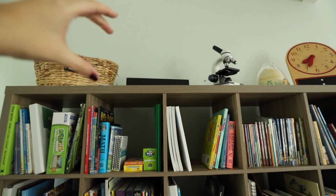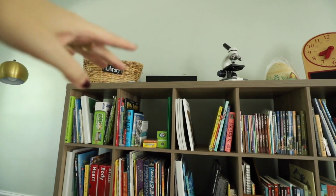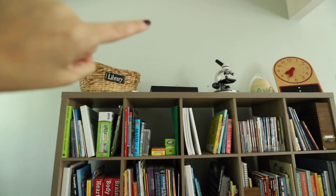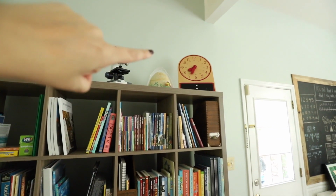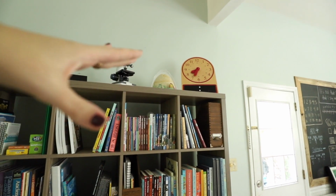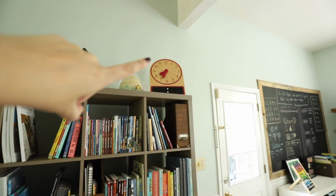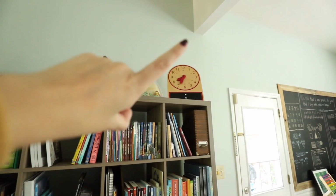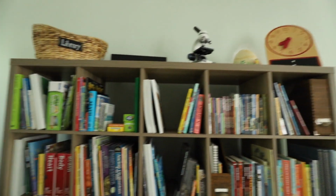This is a giant notebook, and we have a couple of them, but the girls use this one for artwork and drawing. Then we have our microscope, an old anthill farm that we never did. We probably should have, but then we lost the stuff to it, so I ended up getting a new one, but that's just sitting up there. And then this clock that I got at the resale shop, which is super cute and easy and fun for helping kids learn to tell time.